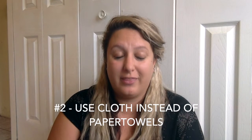So the second weird thing that I do to save money is that I use rags or towels for everything. So the house that I live in, the only utility that is completely free to me is water. So I of course try to conserve water because it's good for the planet, good for the environment, but you know, the water is free and paper towels are not.